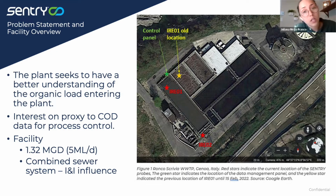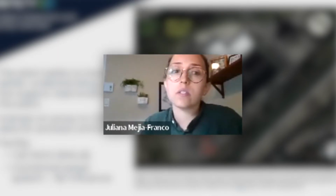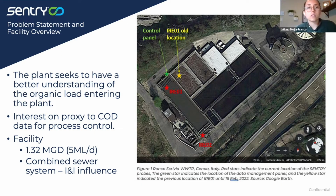The municipality of Ronco operates a conventional wastewater treatment plant for the removal of organic matter, solids, and also nitrogen. It processes an average of 5,000 meters cubed per day, or 1.32 megagallons a day, which is also heavily influenced by precipitation events. Iren's main interest in acquiring this service or equipment was to better understand the organic loading entering the plant. In addition, they also intended to use this data as a proxy to organic loading for process control. And for that purpose, they wanted to achieve a good correlation between the Sentry signal and any conventional monitoring parameter. So in this case, COD or BOD or TOC.